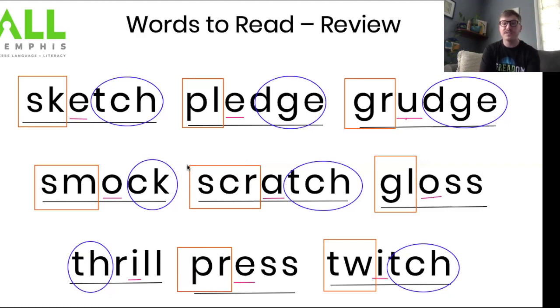Name all the words in this group that follow the floss rule. The floss rule. So we know the floss rule means we double the letters F, L, and S at the end of a short word after a short vowel. Awesome. This word, gloss, follows the floss rule. What about this word? Very good. Thrill also follows the floss rule. And what about this word? That's right. Press also follows the floss rule.